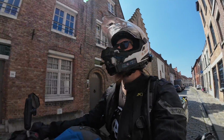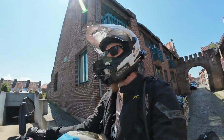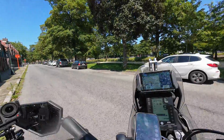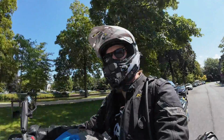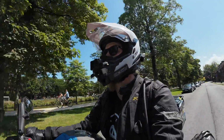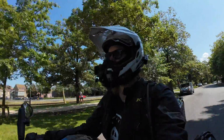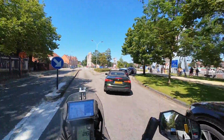Well, this was an interesting, cool gate. Interesting visit to Bruges. I wish I had a little bit more time here to explore and to learn about the history of this place. But I gotta get back on the road and head north. Since I'm this close to the ocean now, I figured let's head towards the ocean, because a little bit north of here there is kind of an interesting place, or a place with some interesting engineering that I would like to see. I've seen some documentaries about it before.